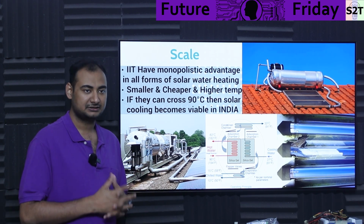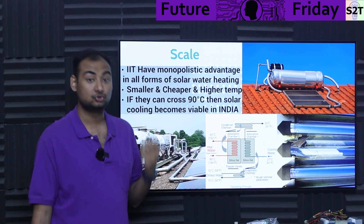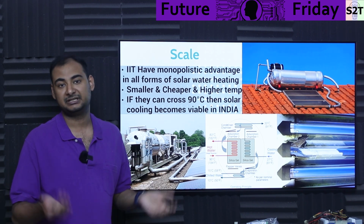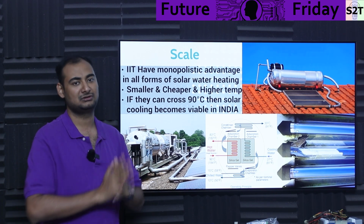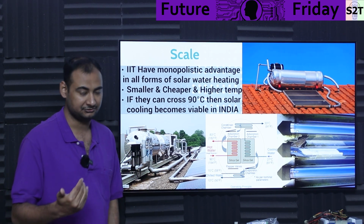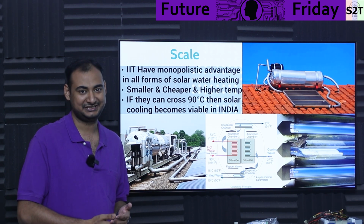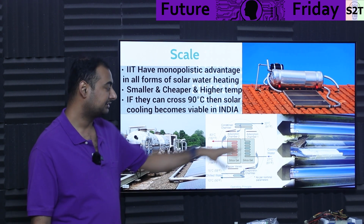So if they crack 90 degrees Celsius hot water, this will make solar air conditioning viable in India. Why is that? Right now there are many places that do solar air conditioning, but people do not prefer it because it's too close to the margin. 80 degrees Celsius is very hard to do. It's not the heat. Think of it this way: we have the amps, we just don't have the voltage needed. So if you can crack that 90 degrees Celsius barrier, then you can run something like this.